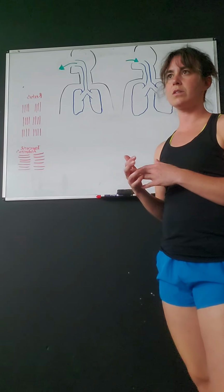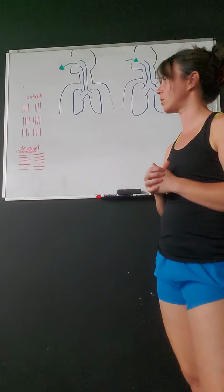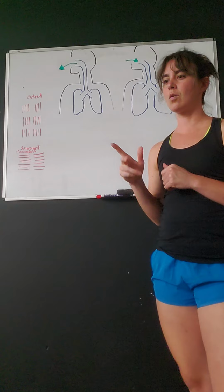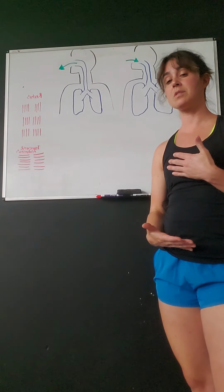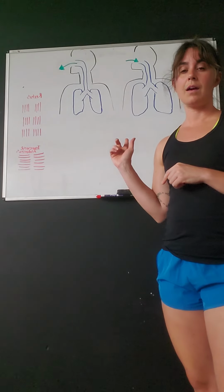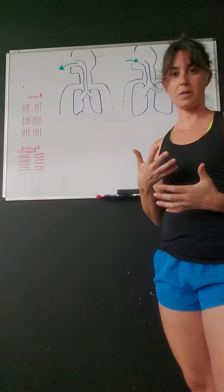Hey Kelly, I wanted to talk to you a little bit about this strategy that we started talking about a little bit earlier this week. Sometimes it's helpful to see the anatomy in order to coordinate a system. So I'm going to go over the anatomy and then we'll talk about how you apply this to different movements.